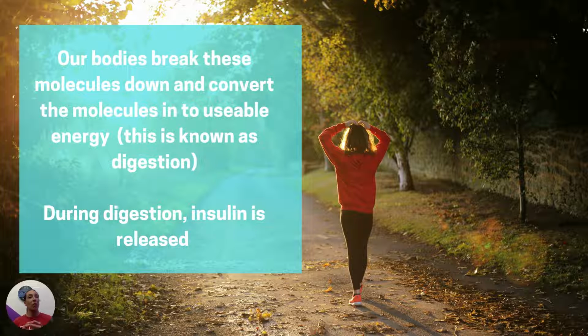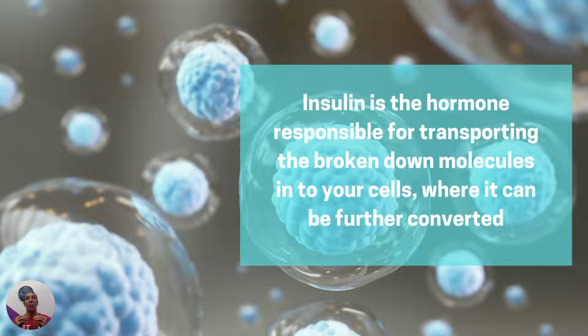So we eat fruit like a banana, and a banana has carbohydrates in it. Those carbohydrates in their simplest form are going to be fructose, which is actually the molecule that I showed in the previous slide. And that fructose enters our bloodstream, and then our body breaks down those carbon, hydrogen, and oxygen molecules, and it converts them into glucose. Insulin is introduced after the fructose is converted to glucose, and insulin takes that now blood glucose and enters it into the cell, and then your cell can use it for energy.